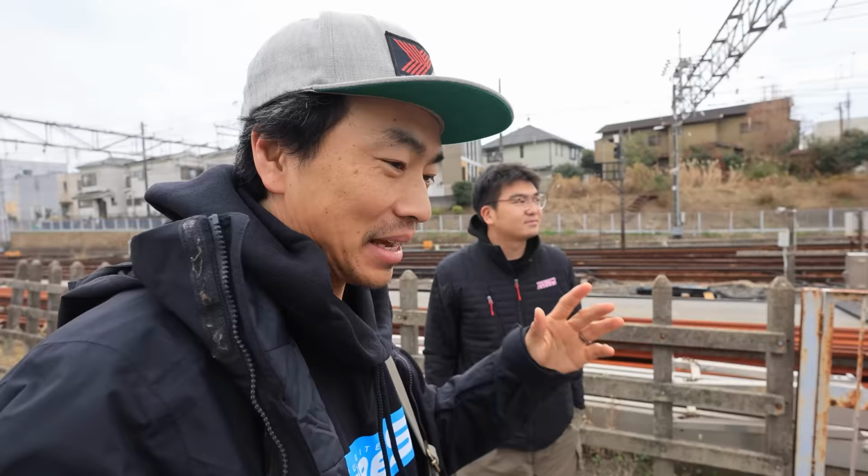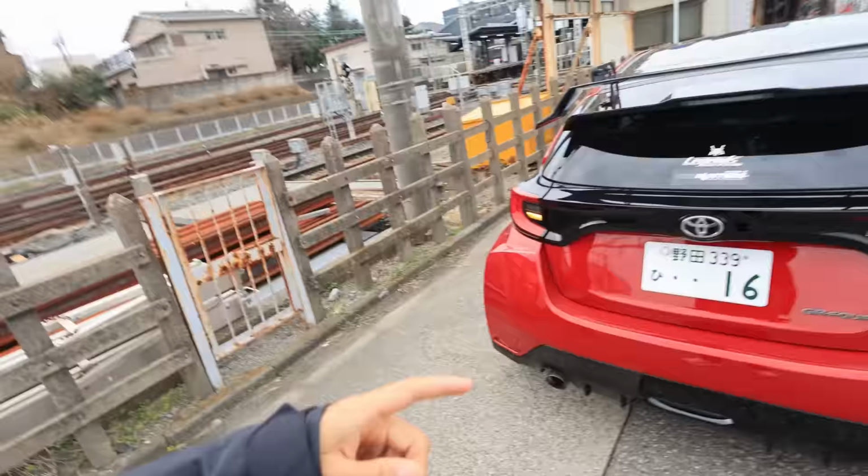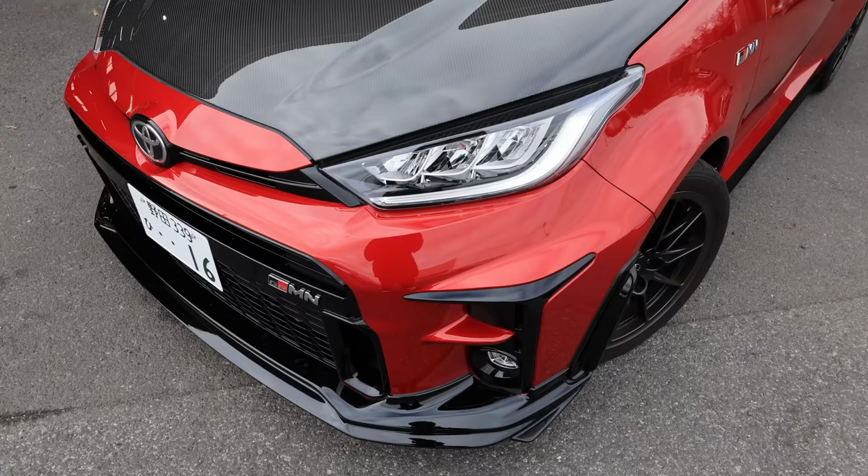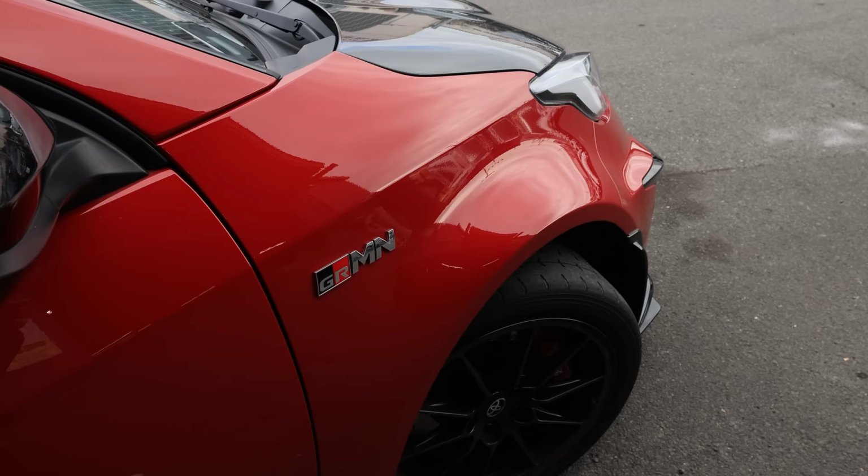No worries. So, you want to talk about an amazing shuttle. Yep. This doesn't hold much, but this thing is just so cool. I've never actually seen a GRMN. Yeah. And in red. One of the 500 made in total in GRMN spec.